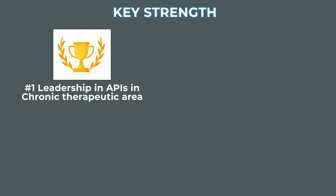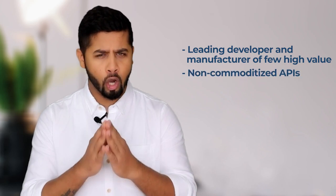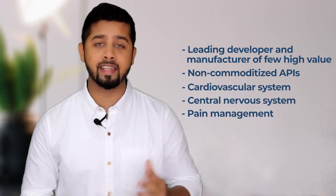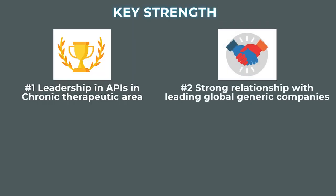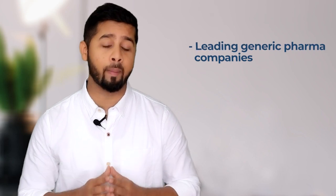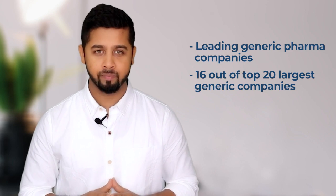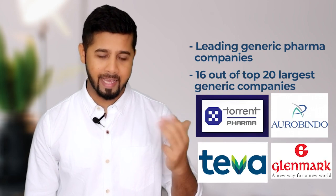If you look at the key strengths, its first strength is leadership in APIs in chronic therapeutic areas. Glenmark Life Sciences is a leading developer and manufacturer of a few high-value non-commoditized APIs in chronic therapeutic areas including cardiovascular system, central nervous system, pain management and diabetes. Its second strength is strong relationships with leading global generic pharma companies. Over the years, Glenmark Life Sciences has built a strong relationship with some of the leading generic pharma companies. In fact, it works with 16 out of 20 largest generic companies globally. Some of its key customers include Torrent Pharma, Aurobindo Pharma, Teva Pharma, Glenmark, etc.